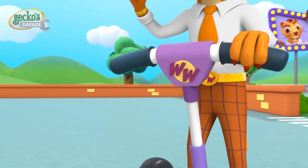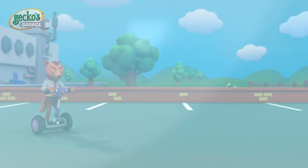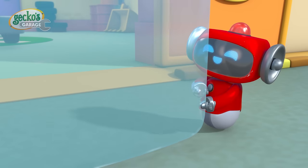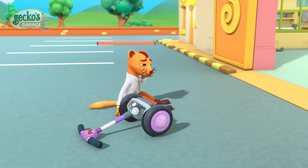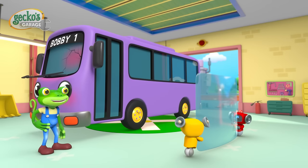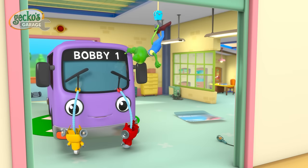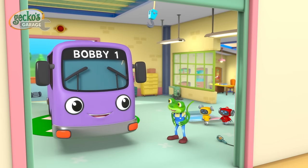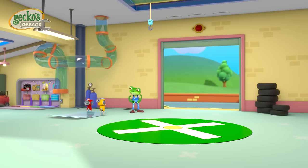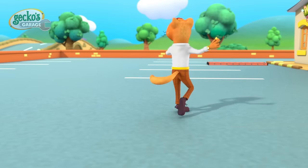Look! Look at my new tooth! It's gold and shiny! Out of my way, trash cans! Gecko! Look at my new... My gold tooth! Where is it? It was so expensive! Well done, Mechanicals! Thanks for bringing the windscreen! All done, Bobby! Off you go! Mechanicals, could you take the old windscreen away, please? Aha! Found it!